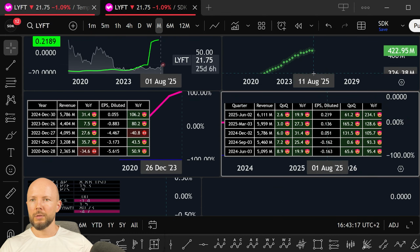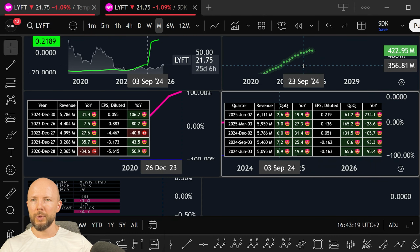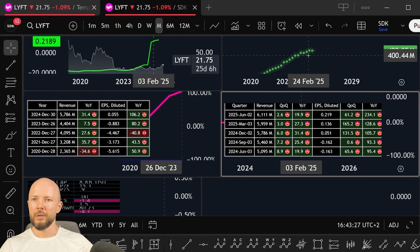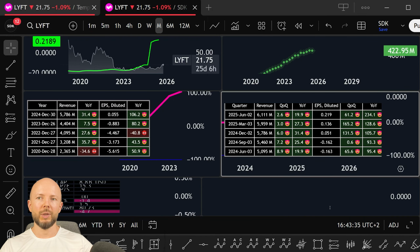The company used to issue new shares, but since February 2025, they mostly stopped. This means dilution pressure is gone, and it is a strong fundamental reversal.